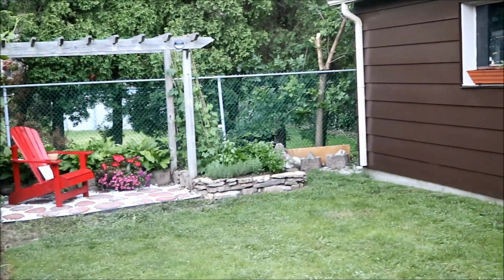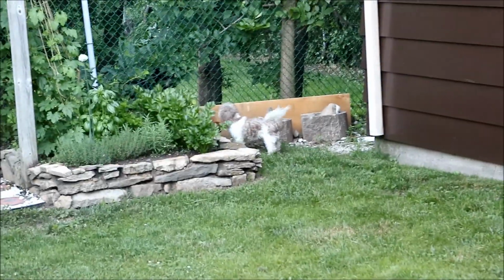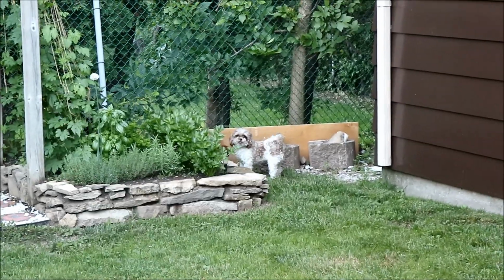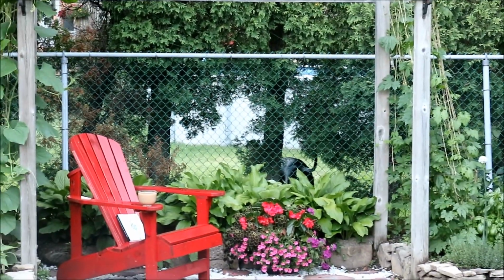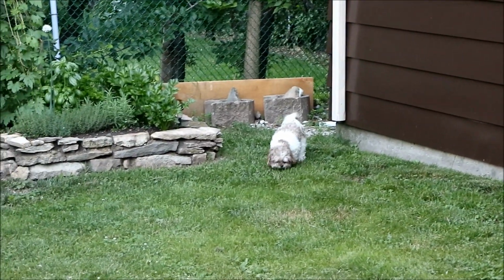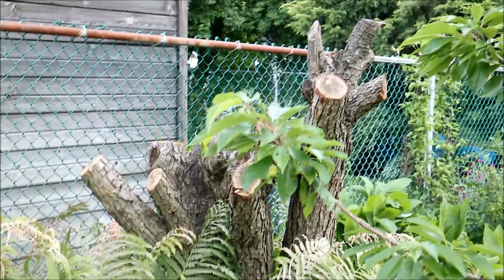And we have the little dog with me. The little dog is my daughter's little dog, and it's probably about 5 pounds tops. And Henry to the back is a giant of a dog, but little Miss here thinks she can take on anything, man.